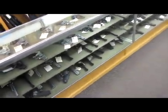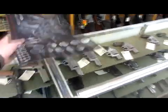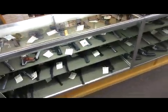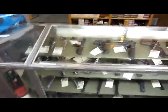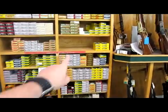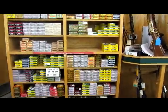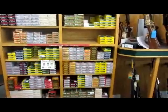Let's see here. We've got plenty of cowboy guns. If you got into the cowboy action shooting, all of this big gun rush does not affect you very much at all. Plenty of 22s still. The ammunition situation. Let's take a look at this. That big gap right there is where we used to have 308s. No 308s.